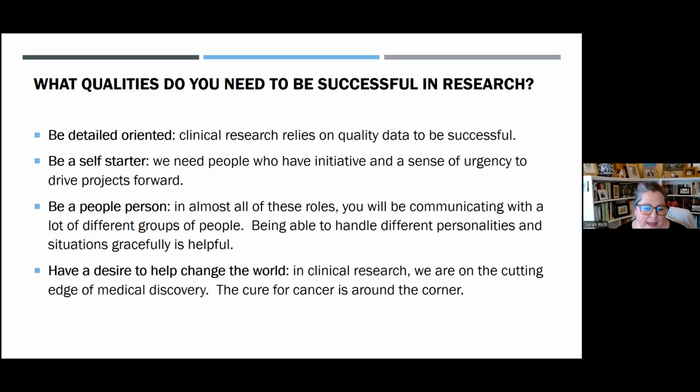I give a version of this presentation to high school students sometimes, and I always include this slide, and I almost thought about not including it for you folks, but the next couple of slides probably are helpful no matter what. So what qualities do you need to be successful in research? Well, number one, we want you to be detail oriented. We rely on quality data as a foundation, and we want people who care about details. We want people who are self-starters, who have initiative and have a sense of urgency to really drive things forward.